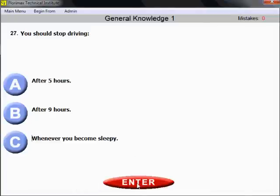Question number 27. You should stop driving whenever you become sleepy. Again, there was a previous question, about 10 questions before, that the only thing which can overcome fatigue is rest, is sleep. The only thing which can help you to stay alert is sleep. And that's why you should stop driving whenever you become sleepy.